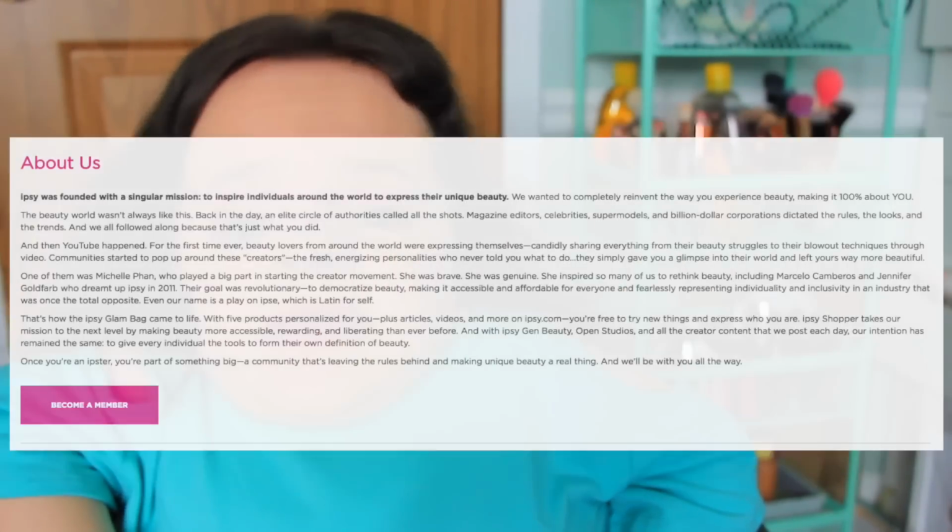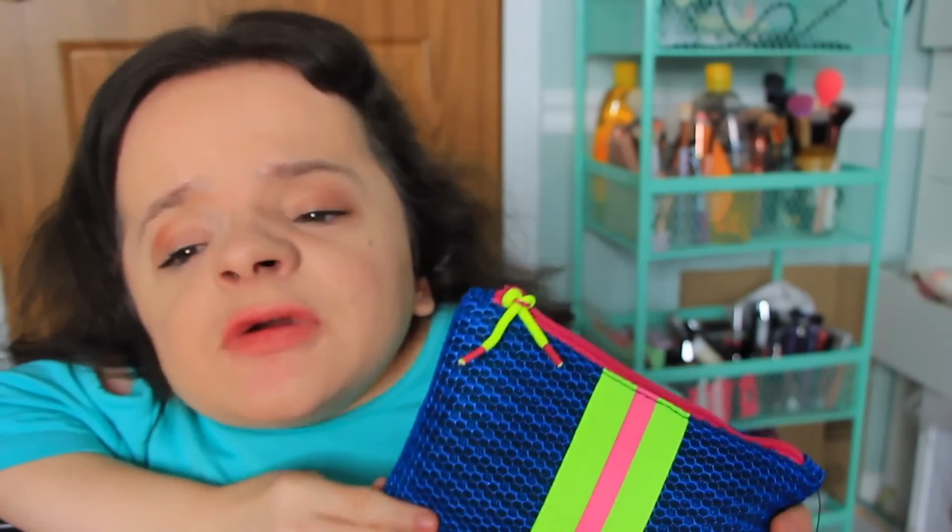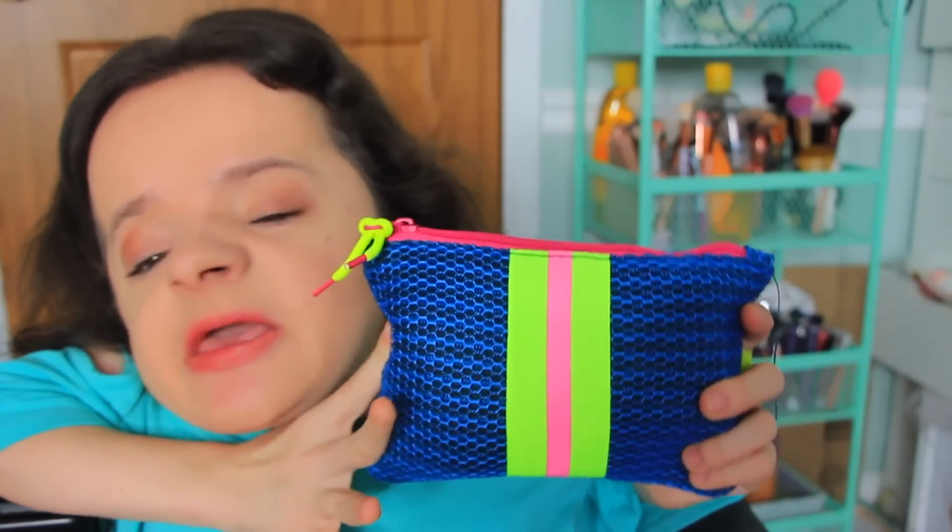So if you're unfamiliar, ipsy is a $10 a month beauty subscription service where they send you skincare, makeup, hair care, nail care, and beauty tools. You don't get all of those things in your bag, but a variety of products every month in a cute little makeup bag like this one. And the design is different every month, and there's never been a duplicate of a design.